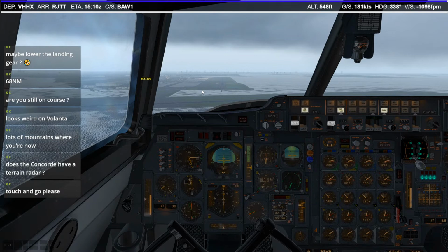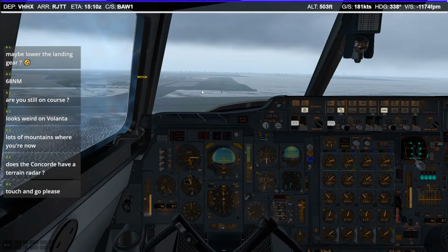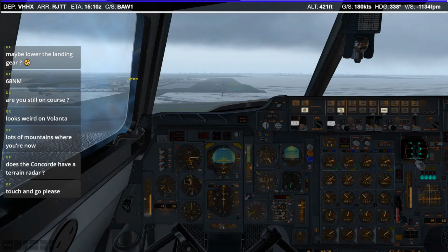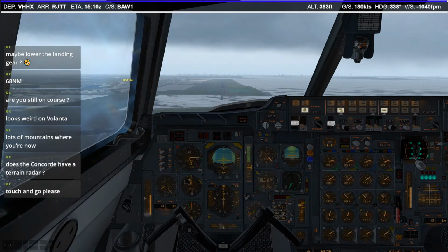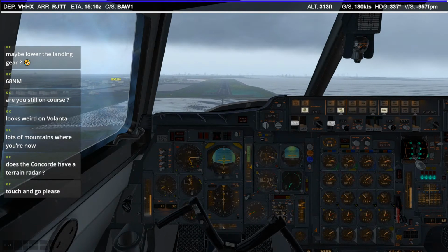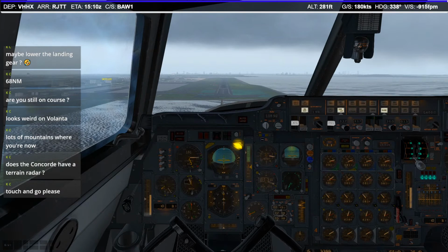Bit of rain. It's fine. 500 feet. Drifting a little bit right. A little bit low. Just pitch up slightly. Ready for auto throttle to disengage automatically. We'll have to take control of that. 300. 20 feet, that's fine.